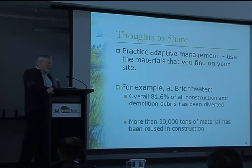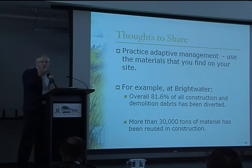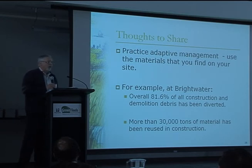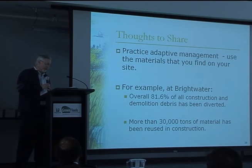Okay, so what do we want to share? Practice adaptive management. Use the materials that you find. Your site is going to, in some cases, give you a wealth of materials to use in your project. Be flexible enough to use them. At Brightwater, we were able to divert 81.6% of all the construction and demolition debris. That's a very high percentage that we were able to either reuse on site or redirect through recycling processes. More than 30 tons of material was reused in construction.